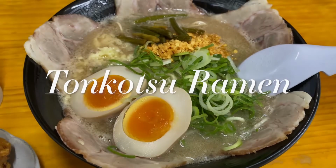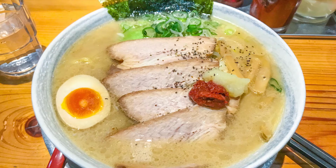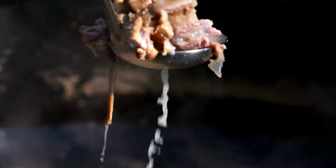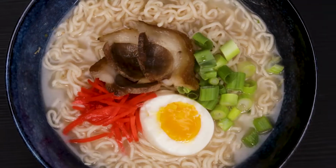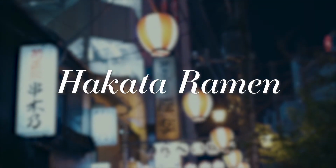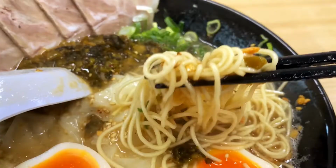If you live in America, however, Tonkotsu Ramen is probably where your mind goes when someone mentions the dish. Many restaurants in America that serve ramen are serving the rich pork broth. Even in Japan, Sapporo Ichiban's tonkotsu flavor is popular and well-loved. Sometimes called Hakata Ramen after the ward in Fukuoka, Tonkotsu Ramen is a staple flavor in ramen shops across the world.